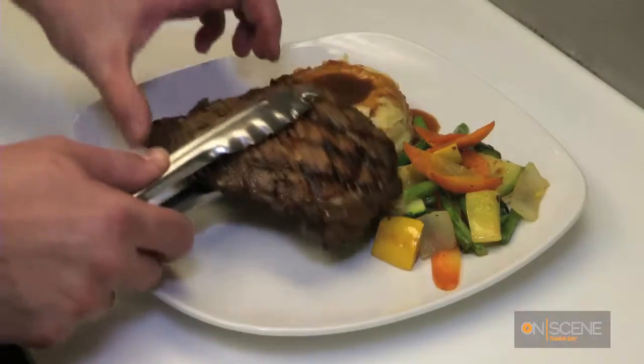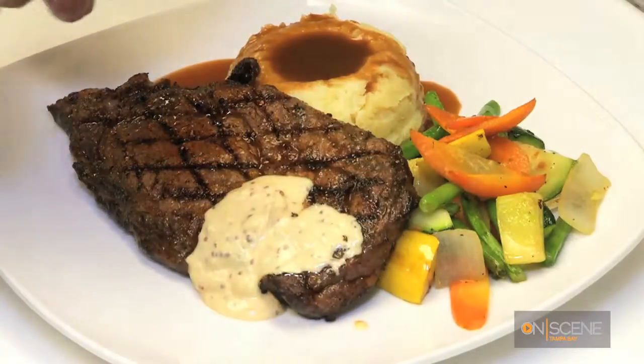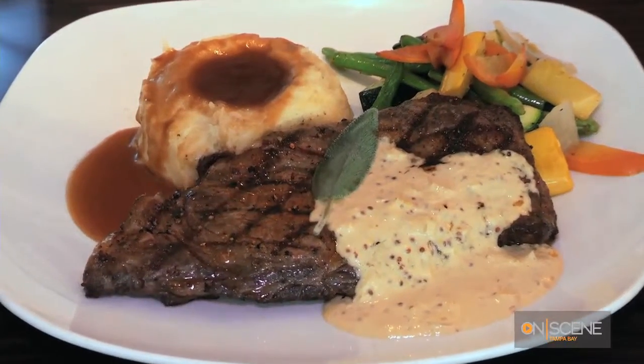We can grill it for you, we can sear it, or we can blacken it. All of our steaks are then available with a crumbled blue cheese melted on top, sauteed mushrooms with shallots, or lobster butter. We kind of let the customer make their own dish.